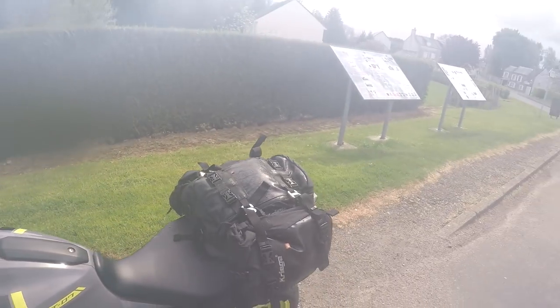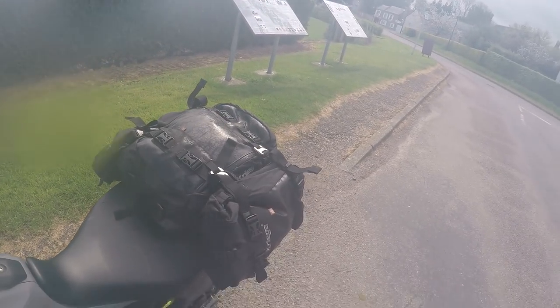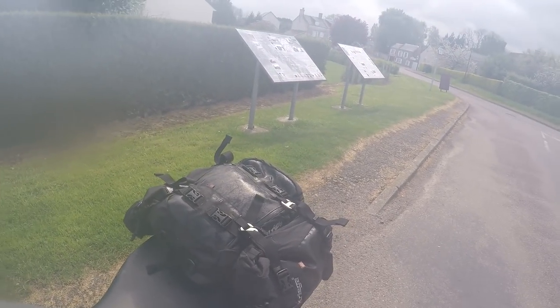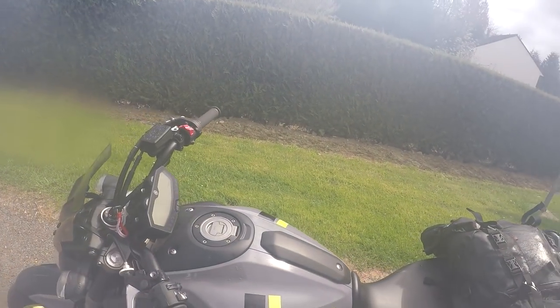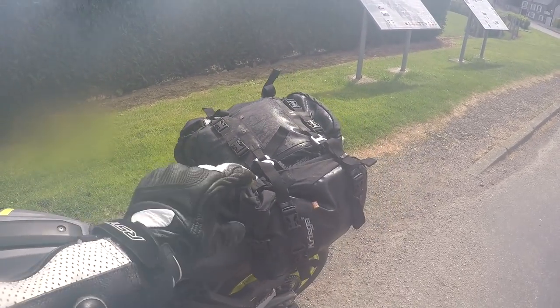But like I was saying, the luggage is doing absolutely awesome. Really comfortable. It's storing my sandwich in there, my water bottle. All the stuff's completely dry, and I got caught out in that massive downpour earlier. So that's doing really well. But yeah, time to get the map out, get back on the bike and find Omaha Beach.